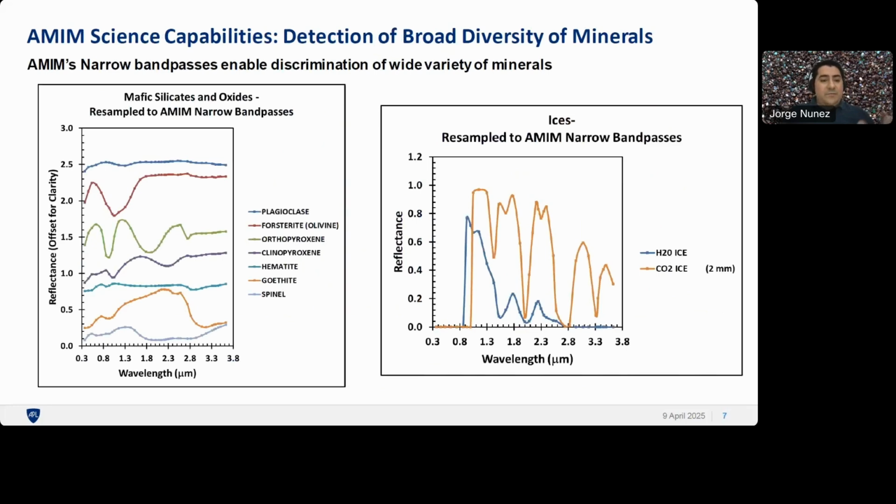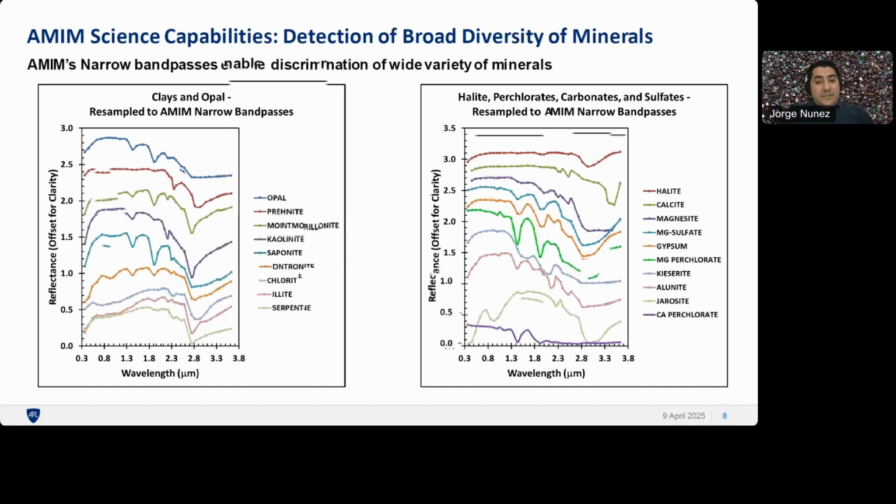As you can see on the left, we can distinguish a wide variety of mafic and oxide minerals. So we're dealing with, for example, distinguishing low calcium and high calcium pyroxene, olivine, plagioclase feldspars, different types of oxides, whether goethite or hematite. Similarly, on the right, different kinds of volatiles, for example water ice, CO2 ice. Next slide. We also have bands that allow us to distinguish between a wide variety of hydrated minerals, like you see here on the left, but also different types of salts. Next slide, please.